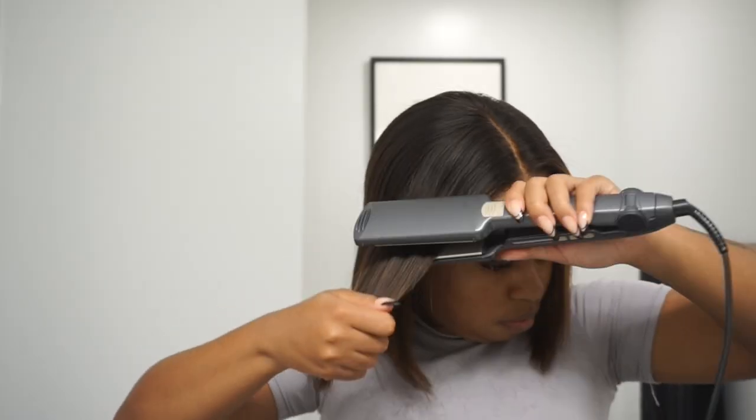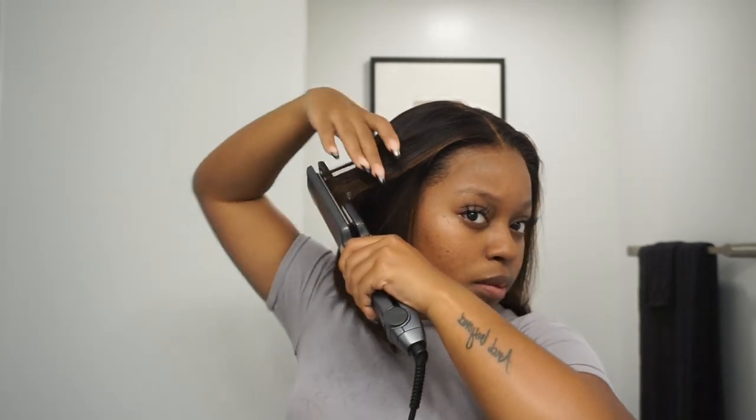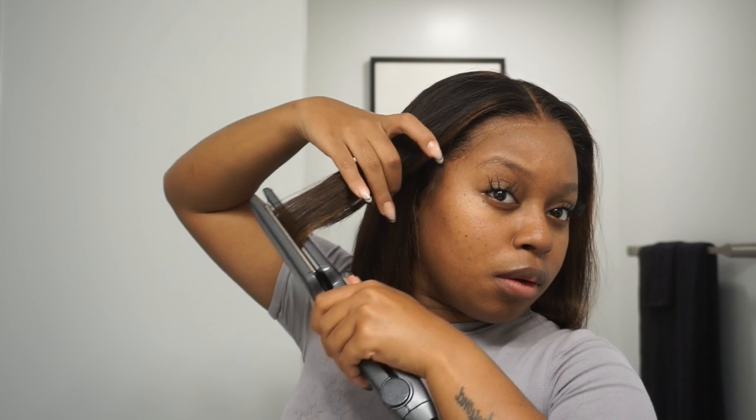And I also want to point out that this hair is beautiful, but I do really wish that the hair was a little bit thicker, especially for a bob. I probably should have curled this hair because wearing the hair straight was not really my best vibe. But nevertheless, the hair is still cute. The color is beautiful. I just wish I had a little bit more of a thicker density.